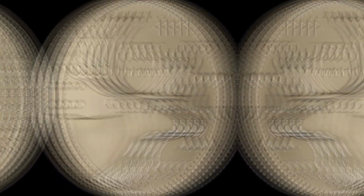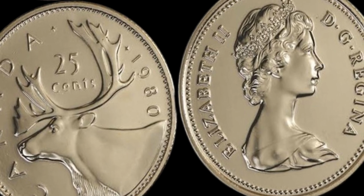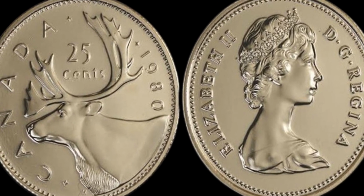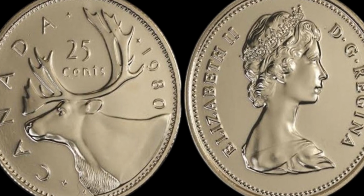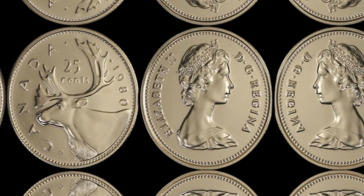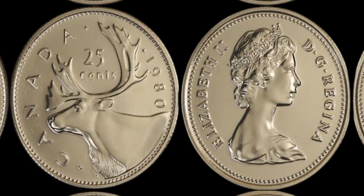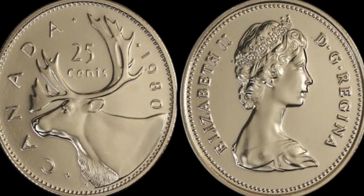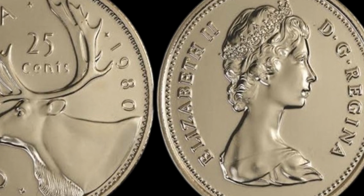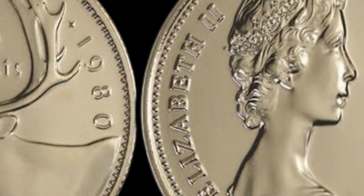But here's where things get even more interesting. The 1980 Canada 25-cent coin that is worth $1.2 million was actually discovered in a most unexpected place: a roll of coins obtained from a local bank. Yes, you heard that right. This valuable coin was sitting in someone's pocket change for who knows how long before it was discovered. This just goes to show that you never know what hidden treasures you may have in your coin collection, or even in your loose change. So the next time you're out shopping, make sure to keep an eye out for any rare or valuable coins that may come your way.